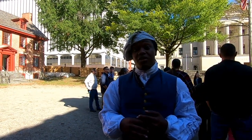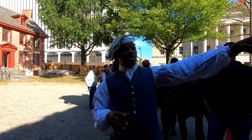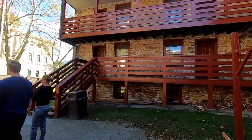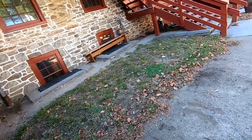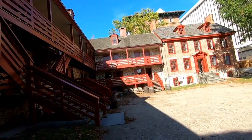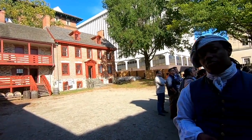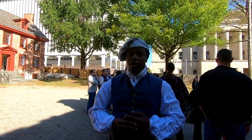So, come 1758, when they first finished the first iteration of this building, it will span from this wall here to that wall over there. Now, in the total of the building, there's only 20 rooms with a capacity of up to 300 soldiers. So what we're going to do is take a look inside one of the soldiers' apartments here to see how life would be if you were living here in the middle of winter.